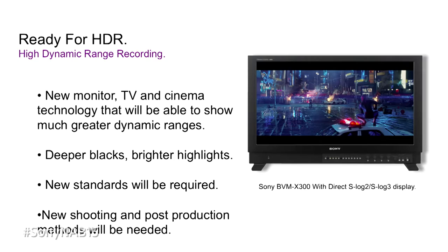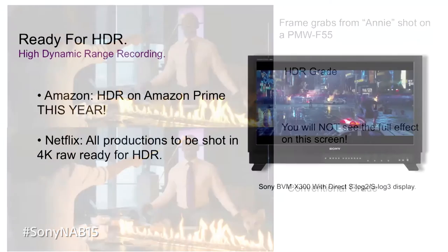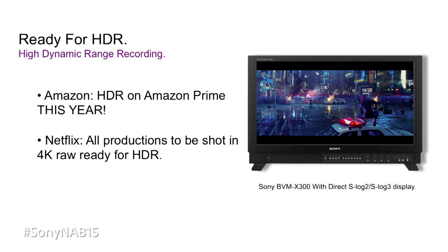So finally, it's really exciting for me. It's the first time in 2 years I've actually been able to see how good the quality of the camera is, because finally we have a monitor that can show it. So do go and have a look at the HDR demo. Unfortunately, I can't show you it on this screen because it's a six-stop Rec 709 screen. But things to look out for when you look at the demo is flames and fire and things like that. You see so much more detail in the flames, and the flames really do flicker. Water looks incredible. It really sparkles. It's really impressive.